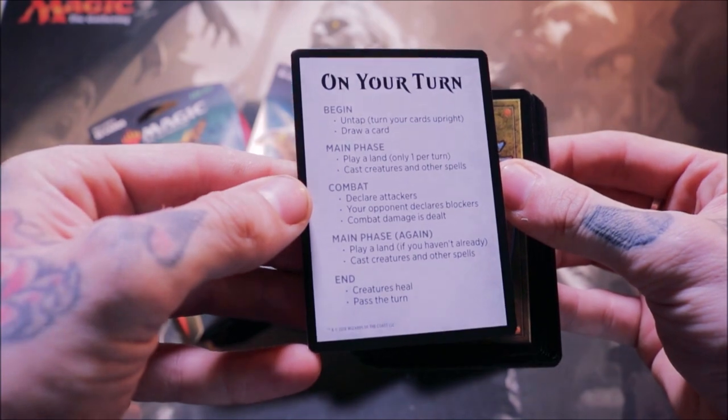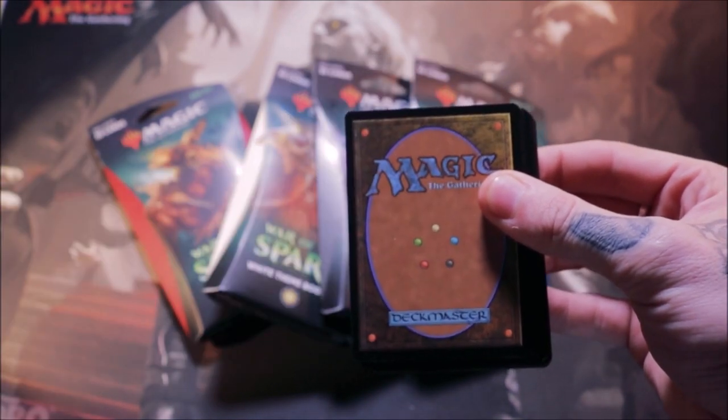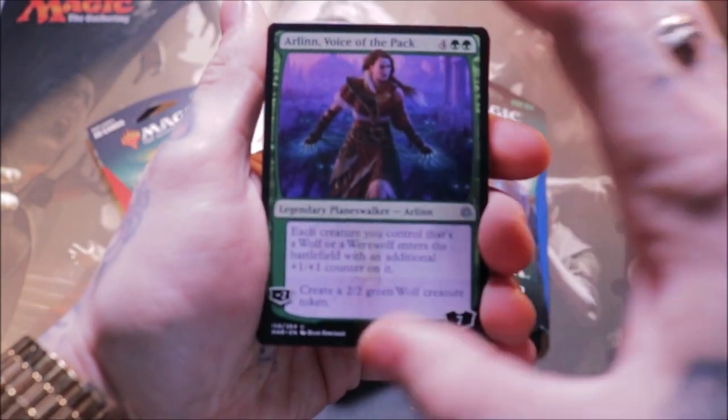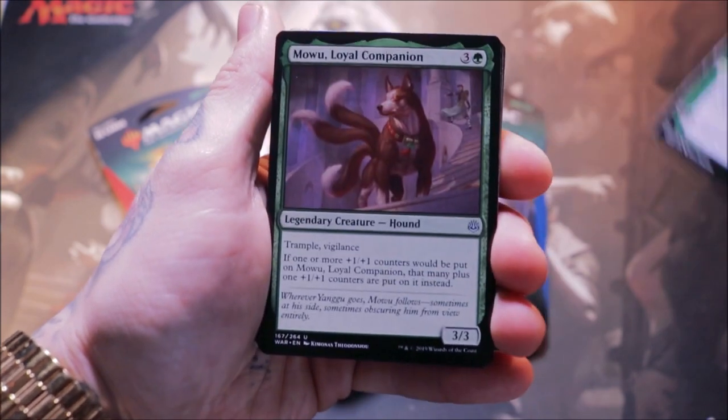There's a little reference card of what to do on your turn. If you'd like to see what to do on your turn, pause the video right here. Okay. And like I said, I don't know where the rare card is. I do know these are in focus though. So we've got Arlen, voice of the pack, as our planeswalker right there.